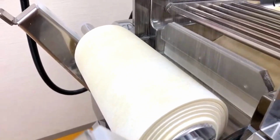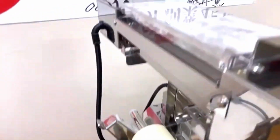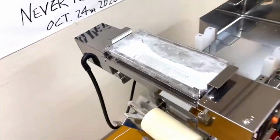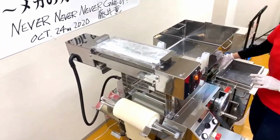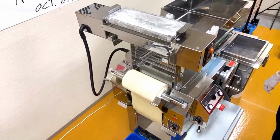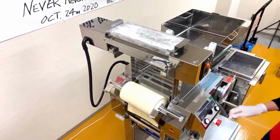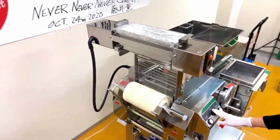And from this point on, we want to start dusting, because this is a fairly high hydration noodle dough, so we want to keep it from sticking. We want to start dusting it from this point on.